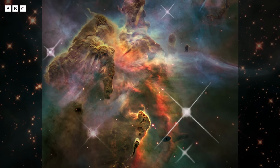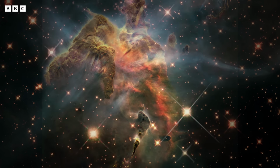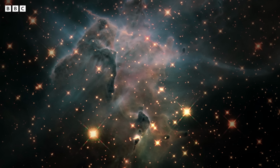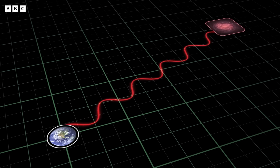MIRI allows us to see further along the infrared spectrum, and this in turn allows us to see through dust clouds and further back in time than ever before. That's because as galaxies move away from us, the colour they emit shifts further into the infrared, so the longer the wavelength we can observe, the further back in time we can see.